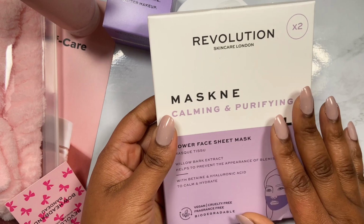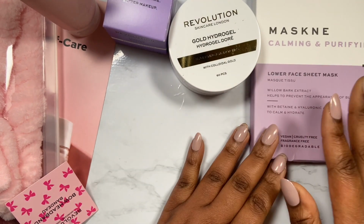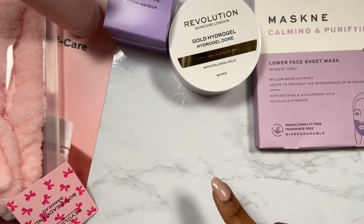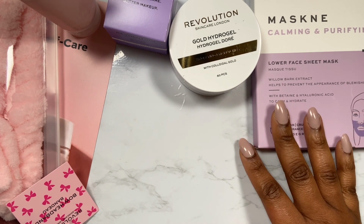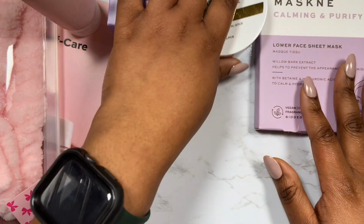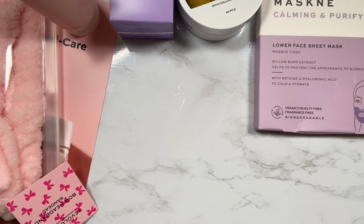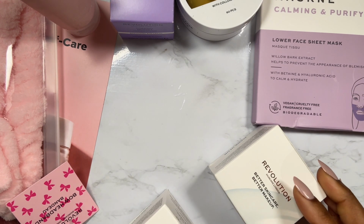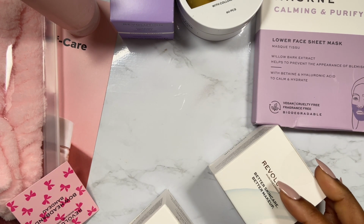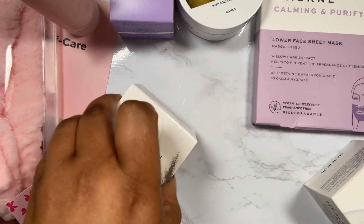Okay, so this one I am definitely interested in doing. I don't know if I should maybe do a hangout on YouTube one day and just do like a skincare pamper session with you guys. I don't know if anyone's going to be interested in that, but let your girl know. I do have a couple of masks as well to share with you guys.